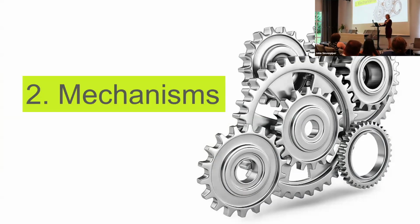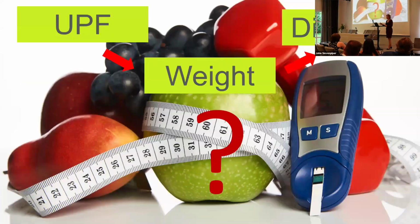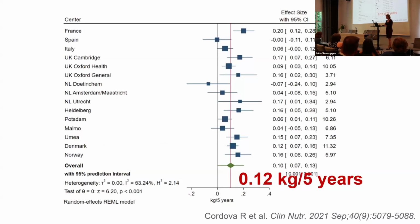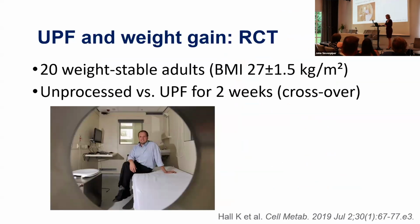What are the mechanisms that drive the association between ultra-processed food consumption and type 2 diabetes? Is body weight the mechanism? So if people eat more ultra-processed foods, they gain weight, and that's why they are more likely to get diabetes. There's an analysis from the EPIC study showing a clear difference between the extreme consumption of ultra-processed foods, but the difference is fairly small, 0.12 kilograms per 5 years. So that's super small.